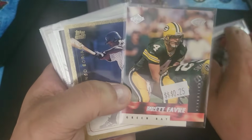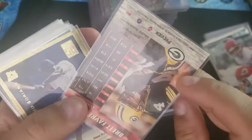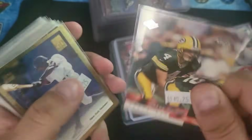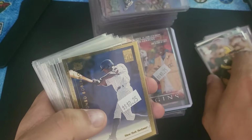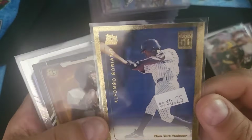Ironically enough, I just filled that bulk order, and somebody bought all of my Preview Fury Brett Favre cards. So at a lot, I think they were $3 a piece. So to replace them for 22 cents, and I actually got a couple of them in here. You'll see another one later.